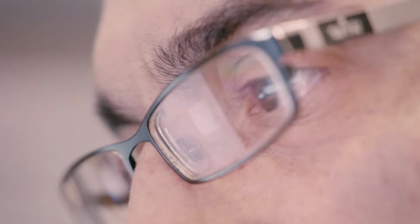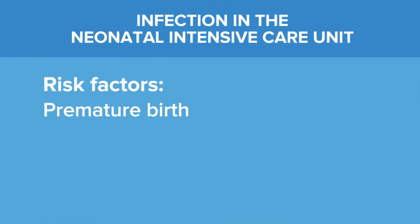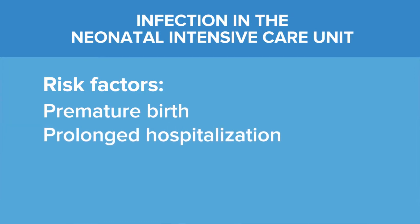Bacterial infections are the most common type of infections that we see in the neonatal intensive care unit. There are several reasons why babies in the neonatal intensive care unit are at risk for infection. The first is that many of those babies are premature, and as a result of that, their immune system is very immature and weakened. Also, the babies are in the hospital for prolonged periods of time and need certain procedures and support devices that actually increase their risk of developing an infection.